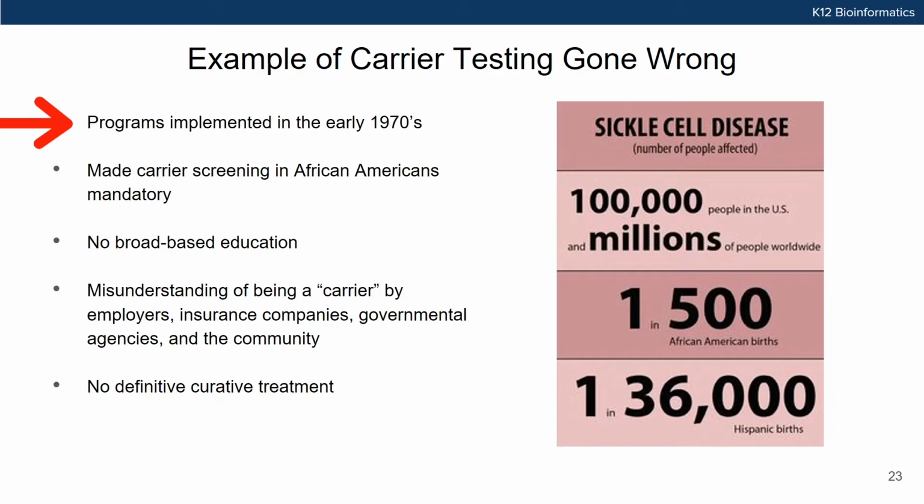Shortly thereafter, carrier screening for sickle cell anemia was instituted. In a short amount of time, several states passed laws mandating sickle cell genetic testing. This was specifically targeted at African Americans, and this was because African Americans suffer from this disease by a higher proportion than many other populations.